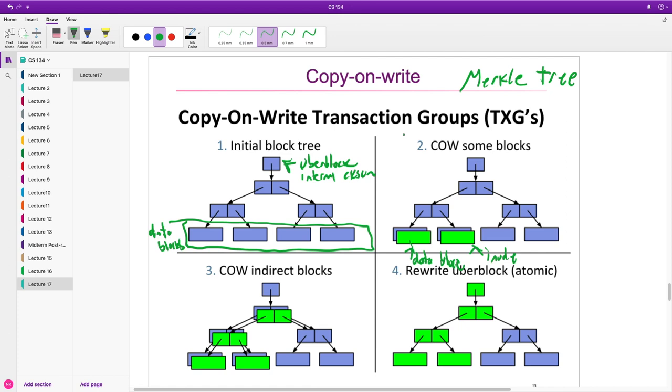So you can verify all of the data by going up through these checksums, right? This one proves these two. But how do you trust this one? This one has the trust because it has its checksum. But how do you trust this one? You go all the way up to the Uber block. And as long as you have the Uber block and you know its checksum, then you can prove everything else down.